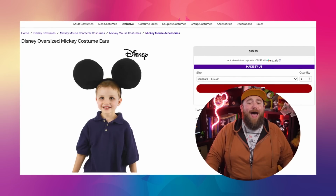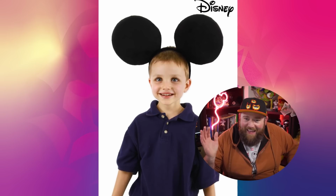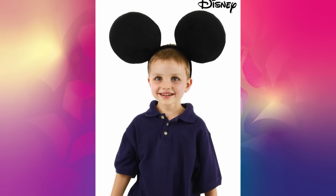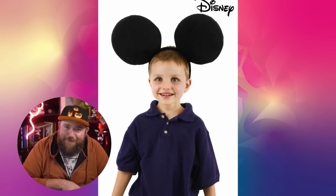This is just a dead mouse cosplay just disguised as a kid's outfit. What is going on here? Is this kid trying to pick up satellite reception? Is this kid trying to communicate with aliens? Why on earth are these ears so large? Those... Run the analytics. Those ears are larger than that kid's face.